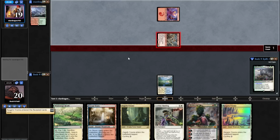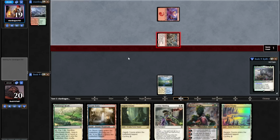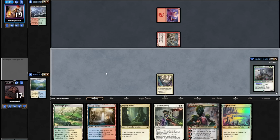Oh my god. It just gave me the land that I was gonna fetch for. I had a brief consideration of maybe I fetch first, but yeah, can I even do this anymore? No. Nope. Wait, if I get Spar's Headquarters, then shock in Steam Vents? Oh my god. I think if I'm gonna do that, I should cast Spar's Headquarters. Yeah, I can't get a Mountain and a Swamp into play next turn. I would have to shock in Steam Vents to cast my Leyline Binding.